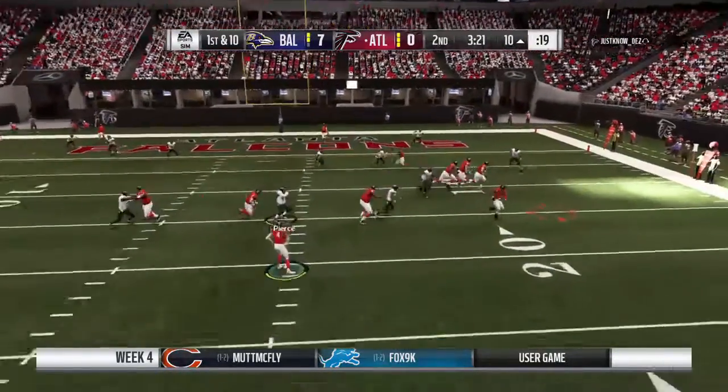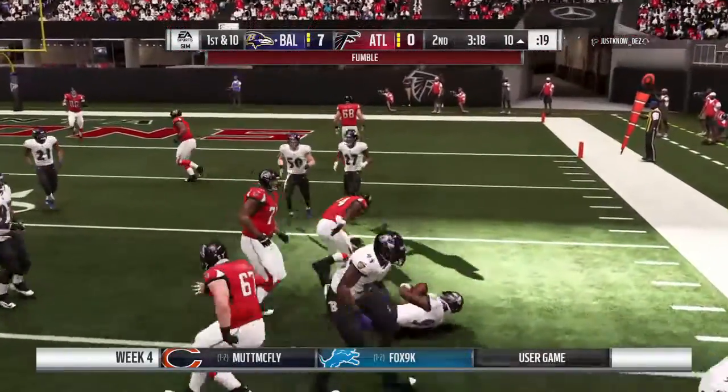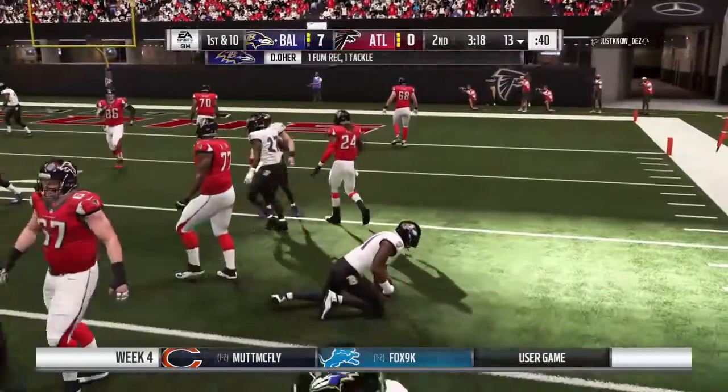Throwing on 1st down. Knight. They set up the screen to Ajayi. Ajayi hit. He lost the football. And the Ravens have got it.